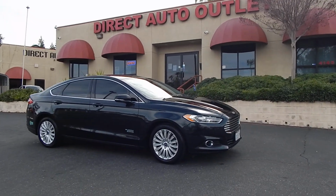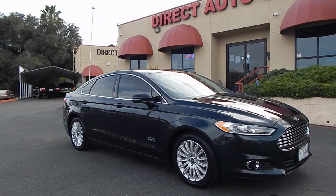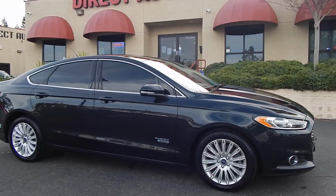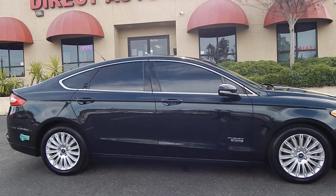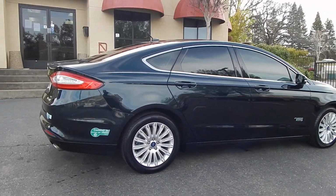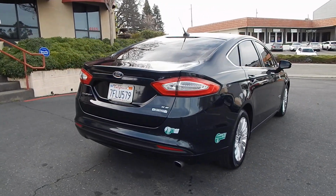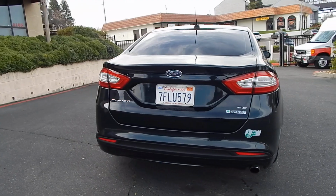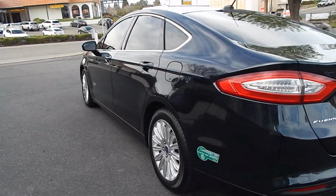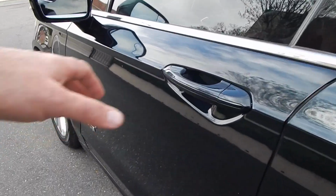I've got this gorgeous 2014 Ford Fusion Energi plug-in hybrid for you, and this will be a test drive and driving impression video review of this vehicle. Now, we do have an in-depth walk around of this vehicle on our website. You can find a link to that in the photo gallery as well as on the ad. But this will be more of a driving impression video where we will be getting this vehicle on the road, putting it through its paces, taking you along with us for the ride, and we will be sharing with you all of our observations and opinions. Without further ado, we'll go ahead and get started.